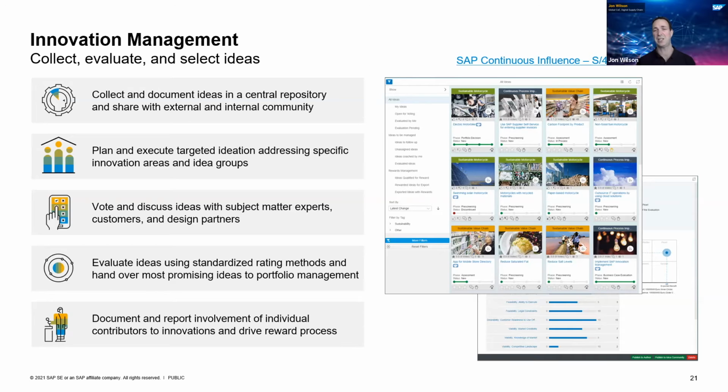Every year in the S/4HANA updates, there's usually a package of updates related to continuous influence. And we have a couple of different models. Some are run as projects, with a defined timeline where you open up, gather ideas for a few months, and then rank them, vote on them, and select them. And then we have some that are constantly running, so open for an idea to be submitted at any point.